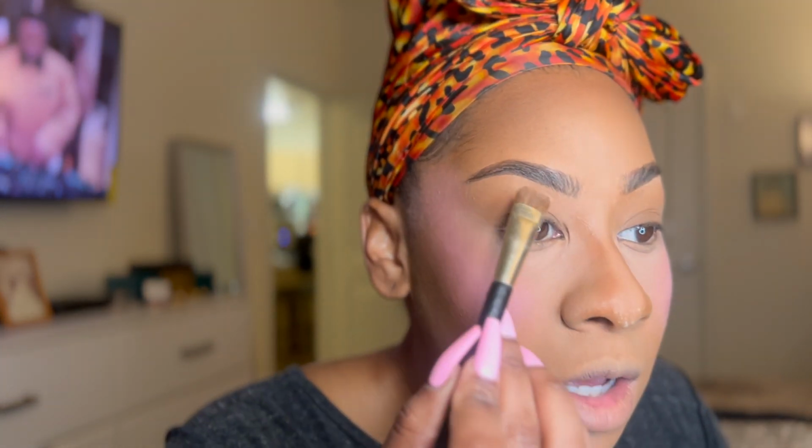So I'm going to use this color right here. Hopefully you can see it. Yeah. This color right here, one of the light colors, to go under my brow bone. Because I like a light brow under. Just one layer is cool.